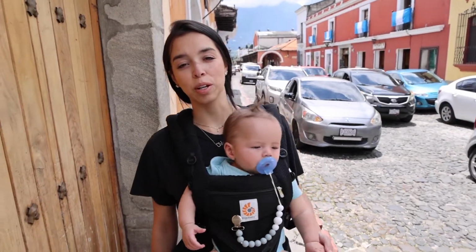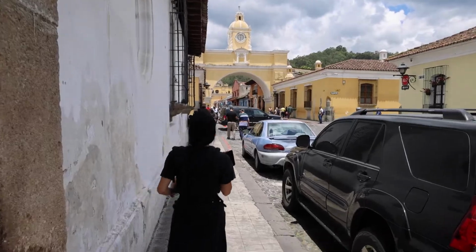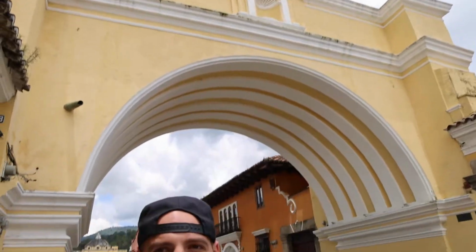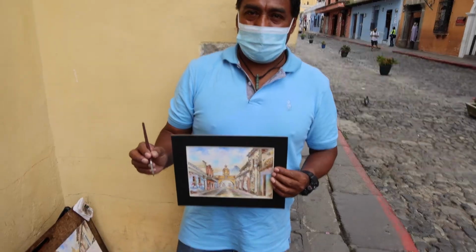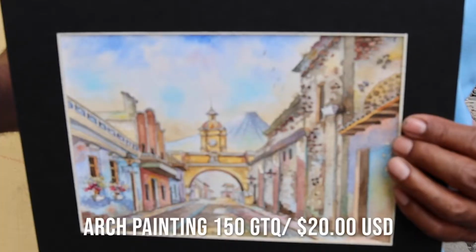And now we are headed to one of the most famous landmarks here in Antigua. Alright, we're here at the Arch, and we normally never buy souvenirs, but we saw this guy painting the most beautiful pictures of the Arch, and we really couldn't pass it up, so we're gonna make an exception. This is Gabriel, and this is his work. Absolutely beautiful.